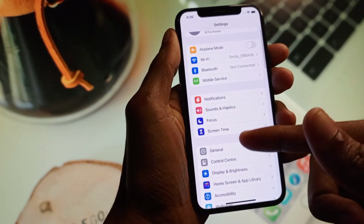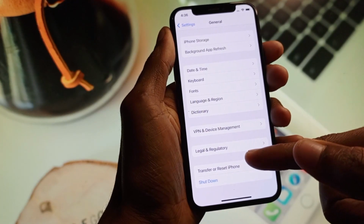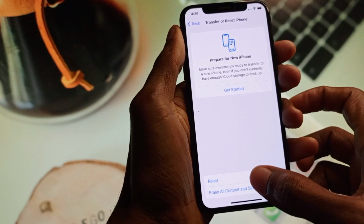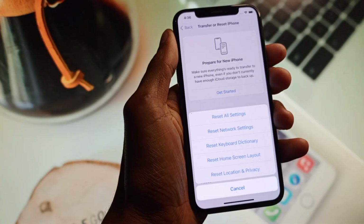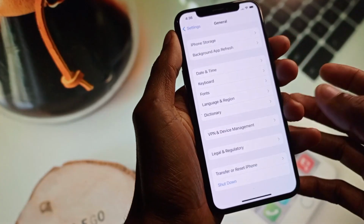And guys, the second reason is maybe this problem is in your network. So simply you need to open your settings, click on General, and then click on Transfer or Reset iPhone, and you need to reset network settings from here, as you can see. And after doing this your network settings will be reset, and your problem will be fixed.